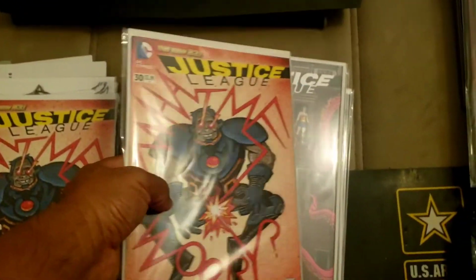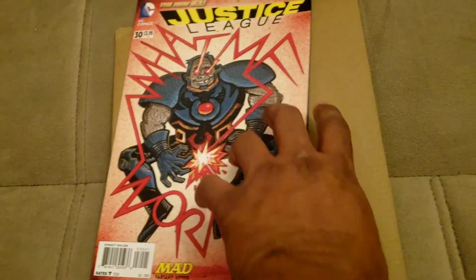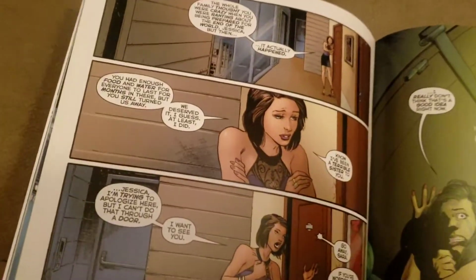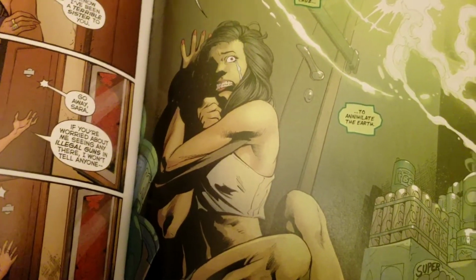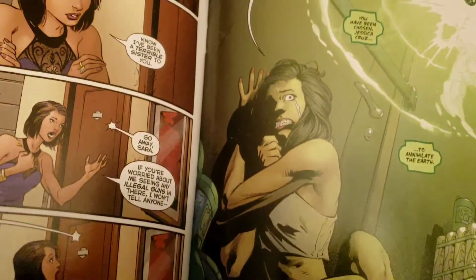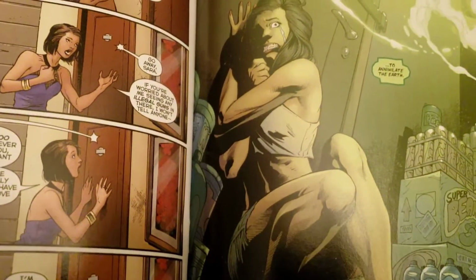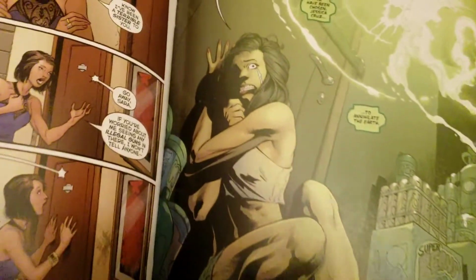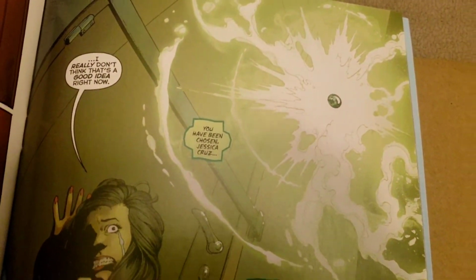Let me show you how she looks. All right, so check this out. That's the first time that you see Jessica Cruz, right there. That's her sister trying to get to her. And this is her, like she's petrified at the sight of the ring.